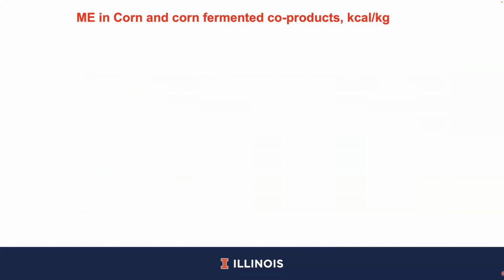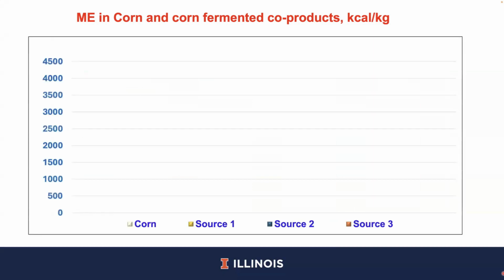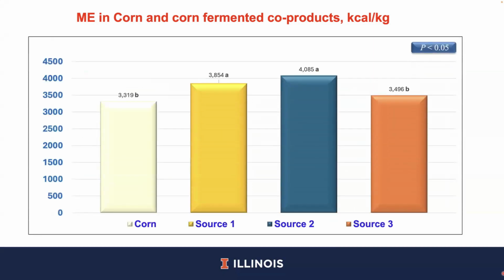Moving to the metabolizable energy in corn and corn fermented coproducts, as we expected, we found greater values of metabolizable energy in source number 1 and number 2, compared to corn or source number 3. That lower content of metabolizable energy in source number 3 maybe is because of the higher concentration of fiber, which has been demonstrated to decrease the metabolizable energy value in at least DDGS, that is the closest product that we can compare with these products.